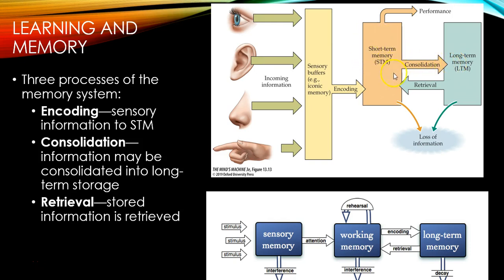If you don't repeat any of the information, if I just told you a list of 7 words, you didn't think about them again, and then I asked you about them in an hour, you wouldn't remember them. That information just is not stored. And so consolidation is the process of changing short-term memories into long-term memories.